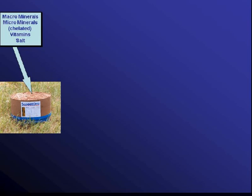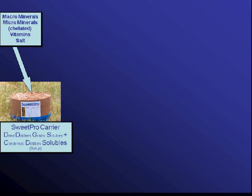What I want to do now is just build a SweetPro block for you so that you have an idea of what goes into the SweetPro. This is a high-tech nutrition and low-tech dispenser. So we start out with the excellent vitamin mineral trace mineral package. About 50% of the minerals in this are chelated, broken down outside the body, so they're very bioavailable for the animal. Then we put it on a carrier of distiller's grains, both dry distiller's grains with solubles and condensed distiller solubles.